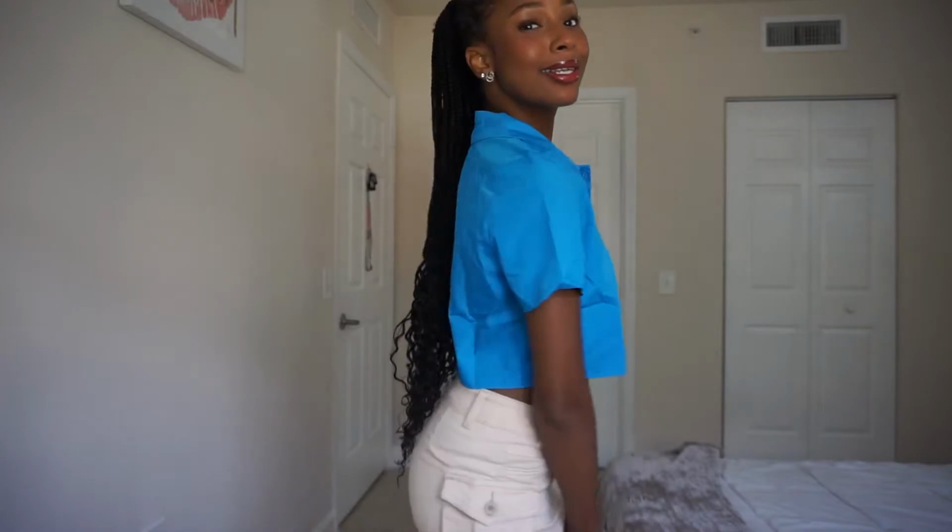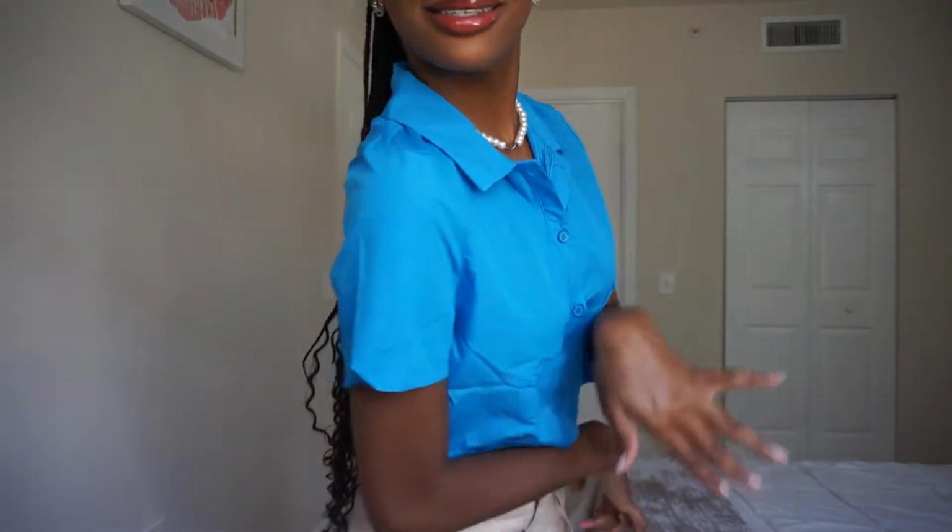Keeping up with the tops look, I have this blue crop top. I don't have that much bottom, so I'm just gonna keep this on until I get to the other bottom. Mind your business. Anyway, yeah, so I have this blue crop top, boxy collared button up shirt in this nice color. I mean, we're going into fall right now, so this is kind of summery, but so what. This is so cute. The color is very flattering.